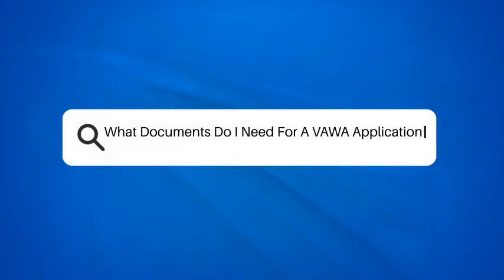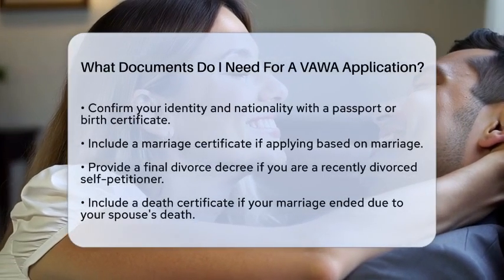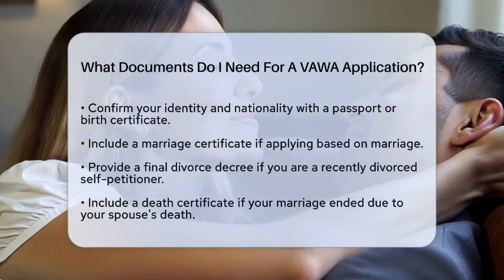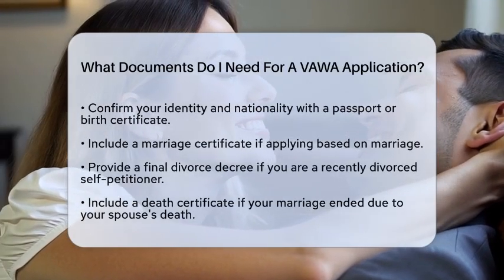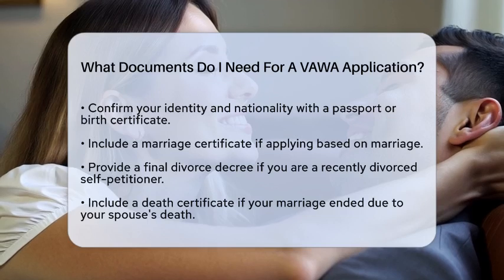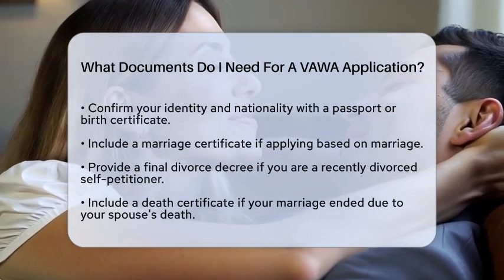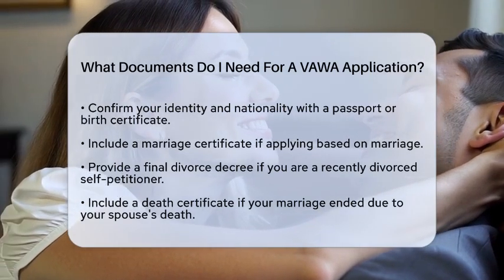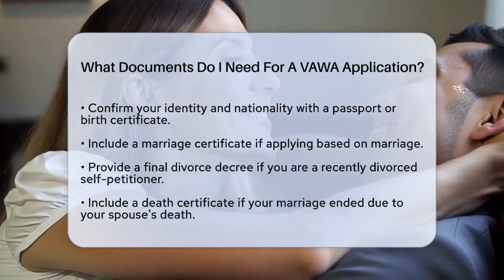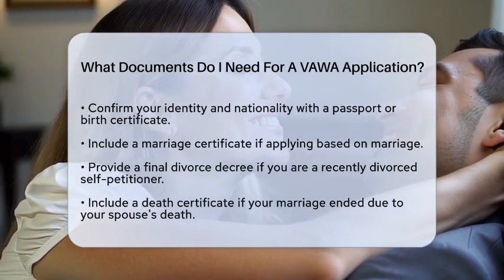What documents do I need for a VAWA application? If you are considering applying for relief under the Violence Against Women Act, you may be wondering what documents you need to gather. This process can feel overwhelming, especially if you are navigating issues related to divorce and separation due to domestic violence. Let's break down the essential documents you will need for your application.